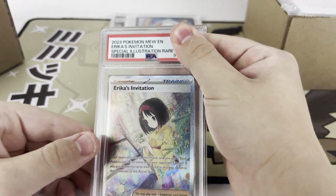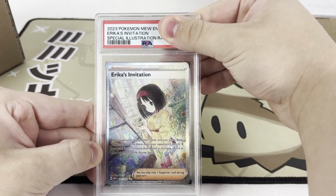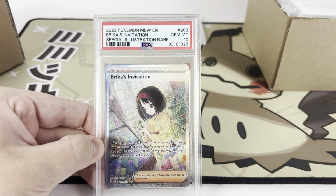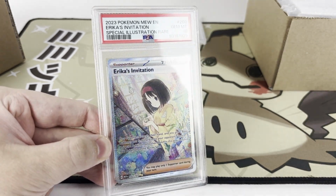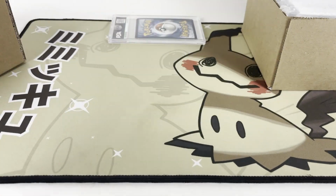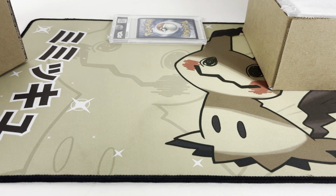The next card to get graded, I don't know if this one was pulled on camera, is Erica's Invitation from 151. And Erica's Invitation will officially be a Gem Mint 10. Look at that. Another big banger. Heck yeah. And just like that, I believe we are 9 of 10 on our PSA 10s. That is an awesome start. Definitely a better start than the previous video even. We're having an even better haul today. We also have more cards to look at than before, which is very exciting.